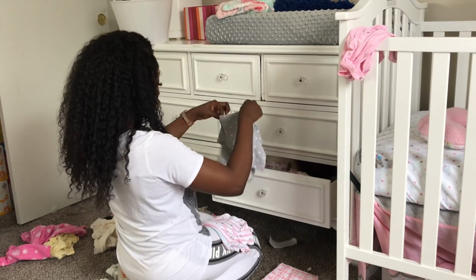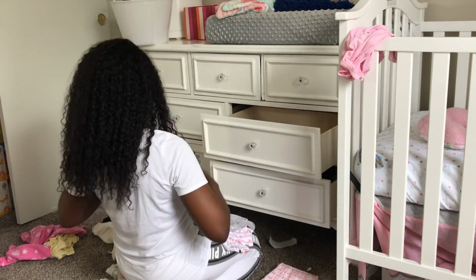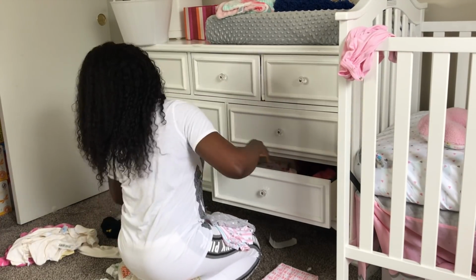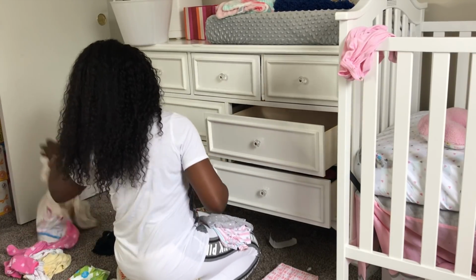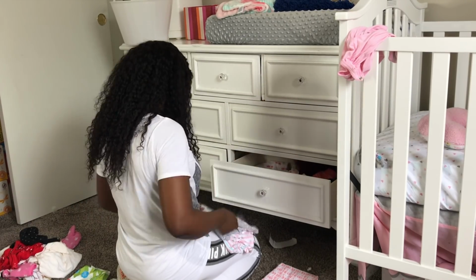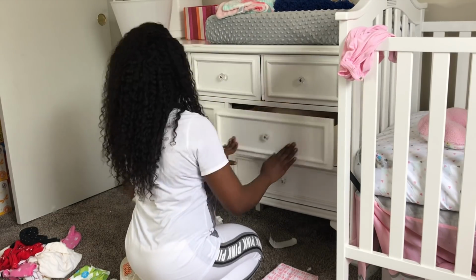Separating her stuff like this is very helpful for me because it is very easy to get unorganized, and by the time you know it, you're looking for where her dresses are, where her shirts are, where her pants are, and it makes it really hard to find an outfit for her. But when I keep everything organized and separated, it makes it very easy to pick out a quick outfit for her when we're going out or something like that.